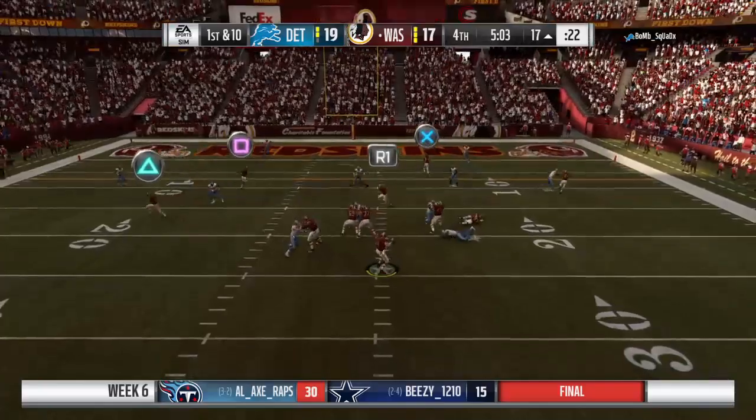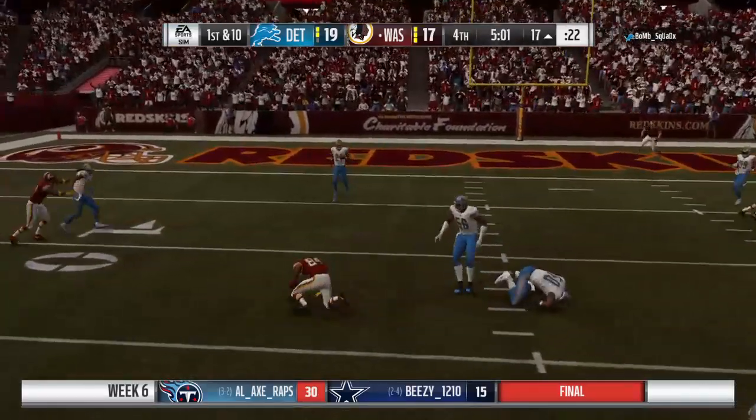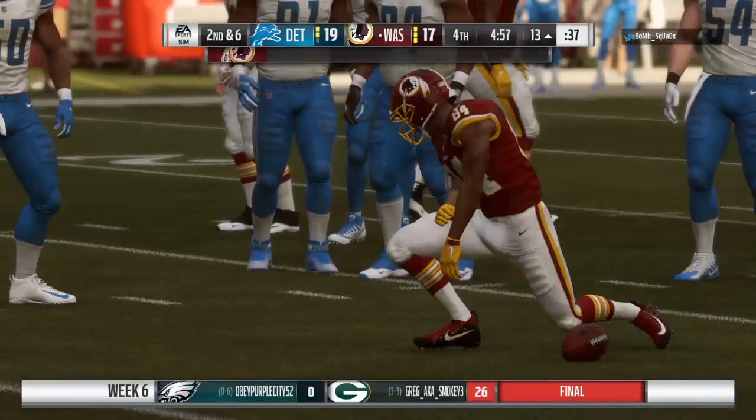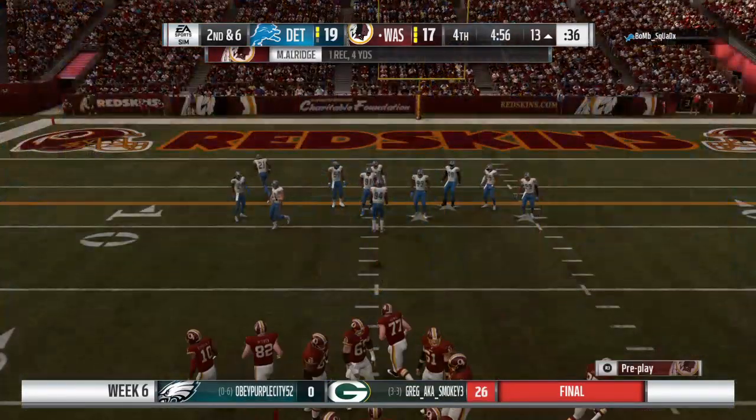From the red zone now, they'll look to throw. Quick hitter here, it's complete. And they'll bring him down at the 13-yard line. That throw good for 4.